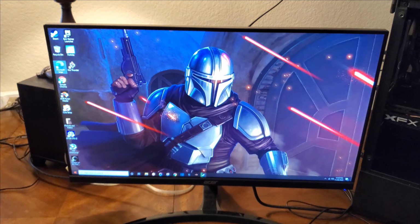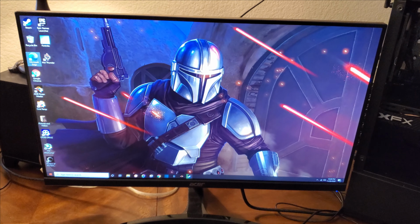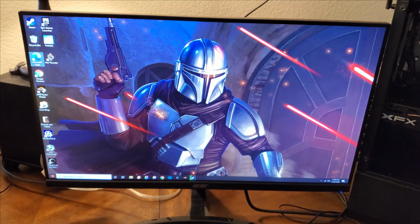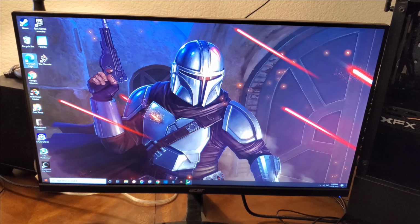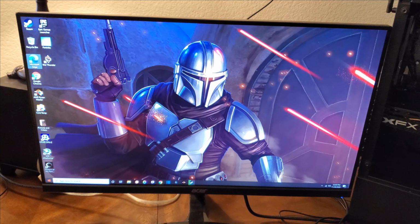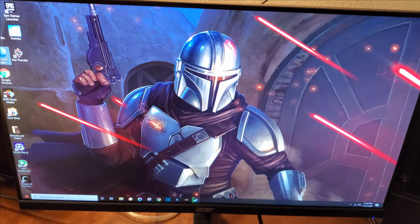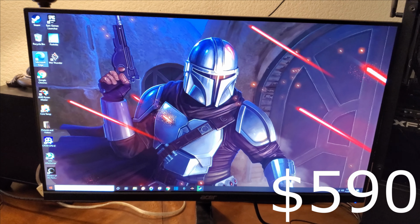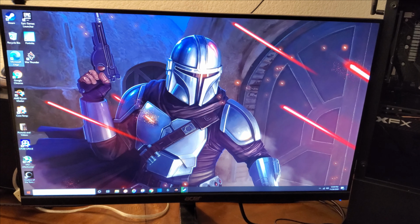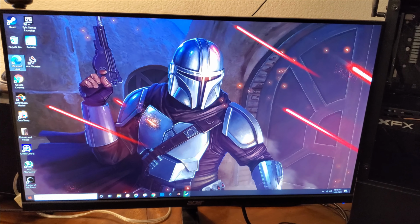But then, hey, I bought this monitor at Costco. It was on sale during the Black Friday weekend for $89, which I think is a really good deal. It's a 24-inch monitor, 75 megahertz refresh rate, and for budget gaming, it's gonna do the trick. And so now, with the monitor, keyboard, mouse included, that brings the grand total to 590 bucks. Not bad for a gaming PC that can handle any 1080p gaming at high and ultra settings.